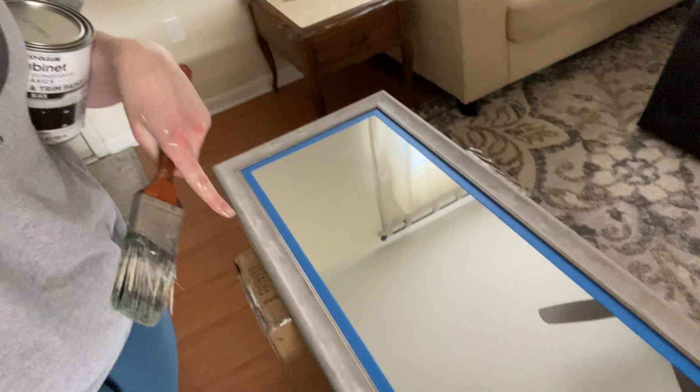I also am gonna do a DIY on a mirror today. I think I'm just gonna end up painting it and I'll show you what mirror I'm talking about. So I have this mirror here that I got from TJ Maxx a few years ago and I have it all taped off. It's a gray framed mirror and it's not wood or anything. It's not really gonna work in our new room. So I'm painting it black.